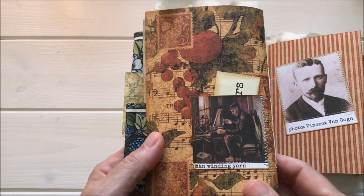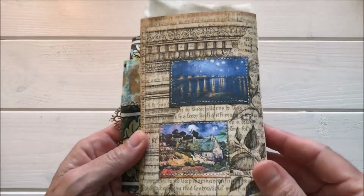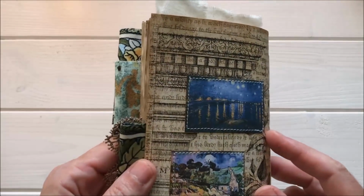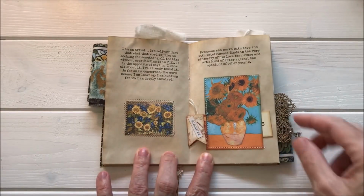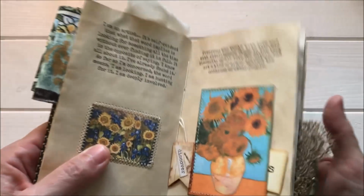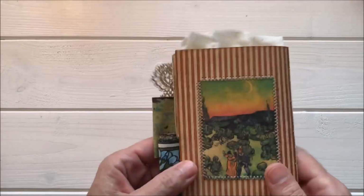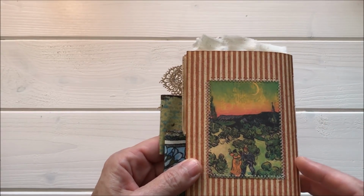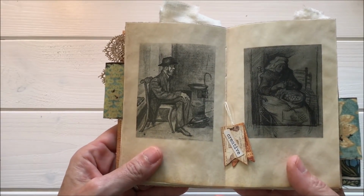man winding yarn. This is the second. And this is the middle, where I've got sunflowers on both sides. And there is the Eiffel Tower charm. And this is the third insert with his photo. And I love this of the couple walking. And the middle has the two sketches.